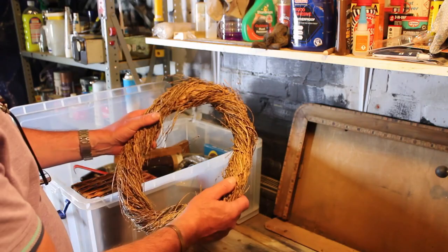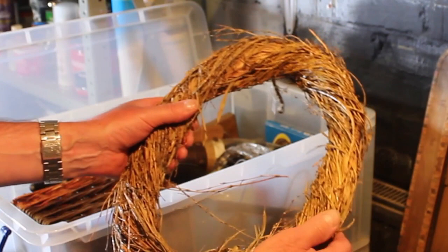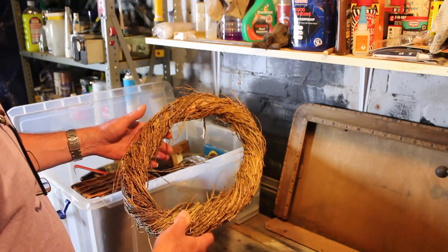Probably won't spend any time talking about this. This is certainly a vintage Christmas wreath for hanging on the door. If anything, I would bulk this into a job lot of items just before October, November time. But in its own respect, it's not really worth anything.